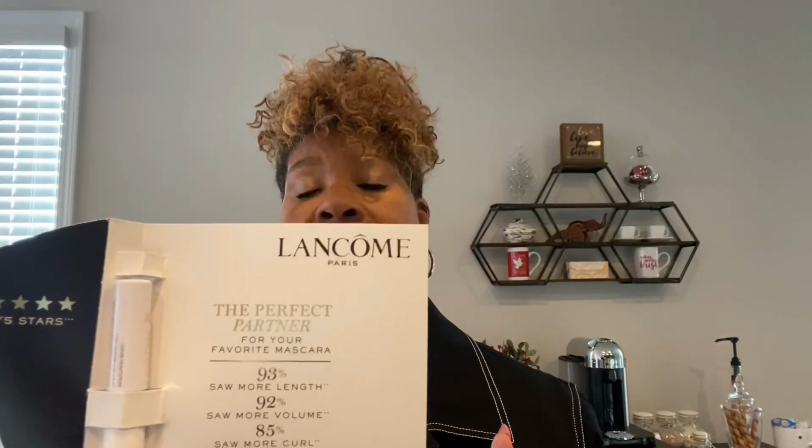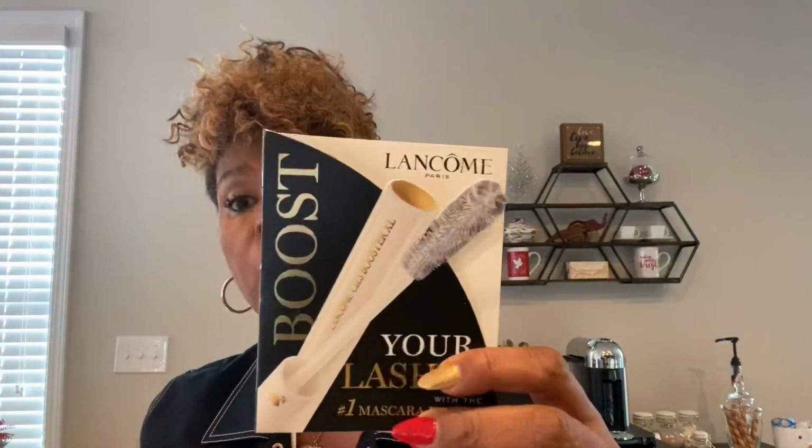So you basically put it on, let it dry a minute or two, and then put your mascara on, and your lashes really look considerably longer. So I love this. This is actually by Lancome, which is my favorite one. A lot of different brands have conditioners, but I found that this one is my favorite. It says Boost on here, and this stuff is bomb. And that's what it looks like.